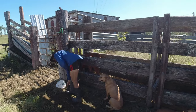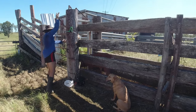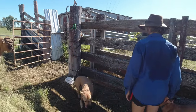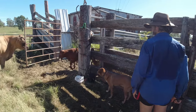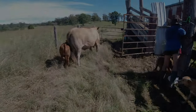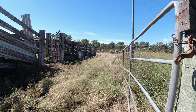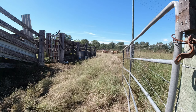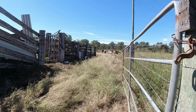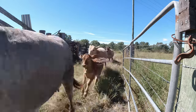We'll let him out. Yeah, there's that one. Solid end. Good girls. Come on, away we go. We have some new friends today. Away we go. Good girls. Hey, that's everybody with a full grunt, isn't he? See what you're talking about. He's solid in the back, yeah.